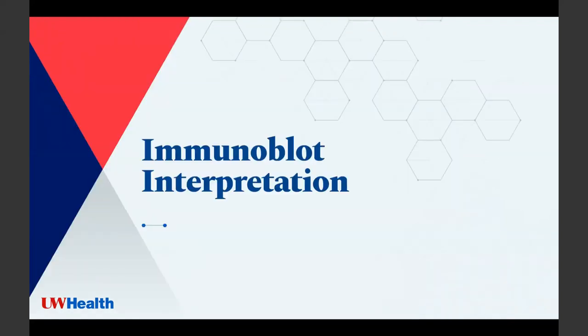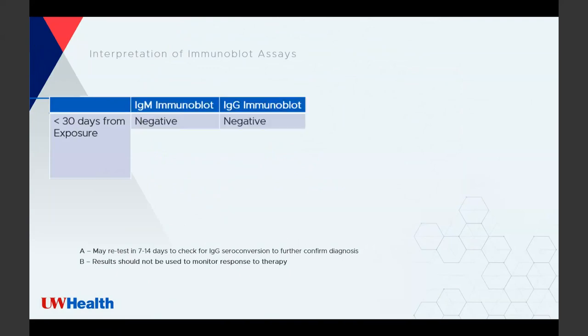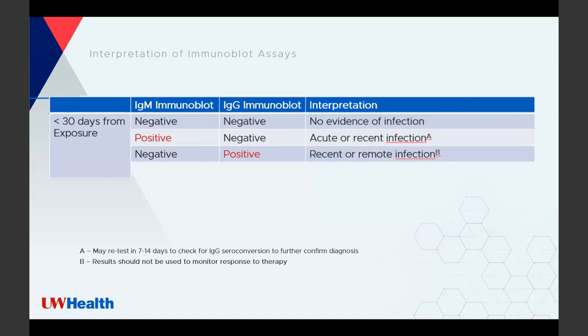So how do we interpret these immunoblot results? If under 30 days from exposure, if IgM and IgG immunoblots are both negative, it is likely no evidence of infection. However, if IgM is positive and IgG is negative, then there was likely an acute or recent infection. Note that IgG may become detectable at a later time, so you may consider retesting at 7 to 14 days to check for IgG seroconversion to continue to confirm diagnosis. And then if IgM is negative, but IgG is positive, then there's been recent or remote infection.